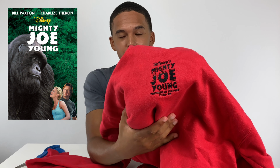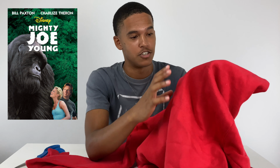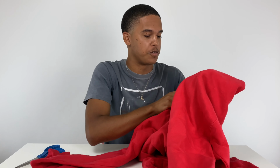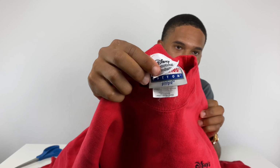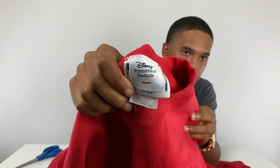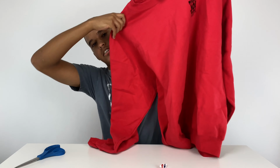It's pretty underrated. It's not talked about very much within the Disney community and just with movie enthusiasts in general. Not sure why. It's a great movie, but it's got the Disney promotional products tag. So this is official movie promo for back when the movie released. But yeah, something slight, nothing too crazy.